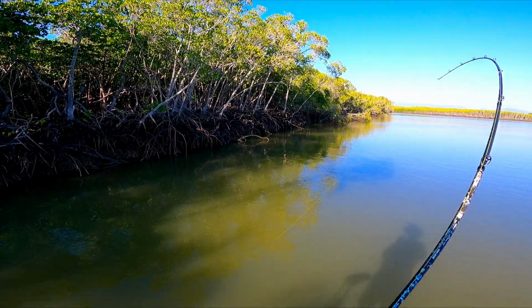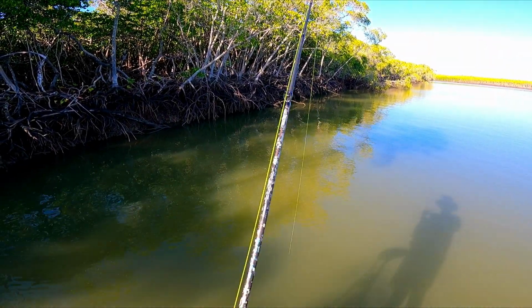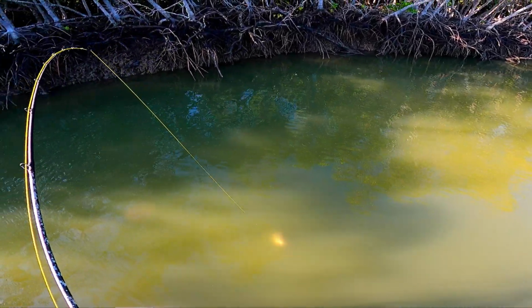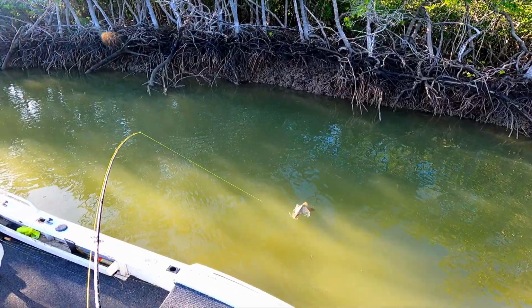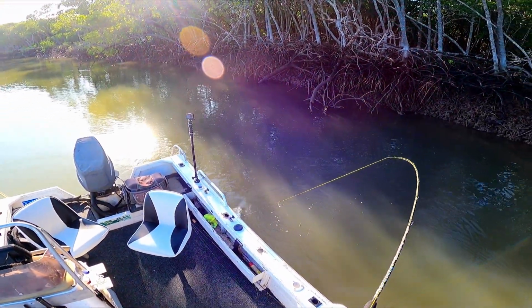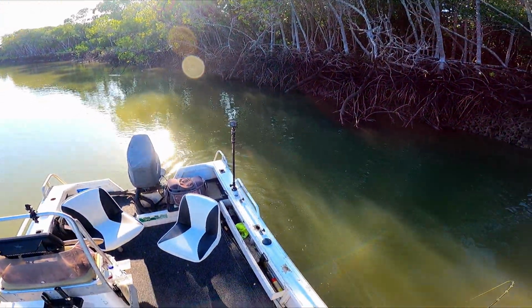Gotcha. First cast. First cast, guys. What is he? Another big fingermark. Oh, he's a stonker. He's a stonking fingermark, guys.